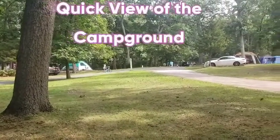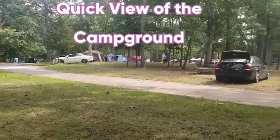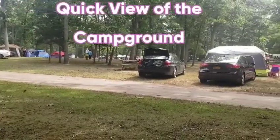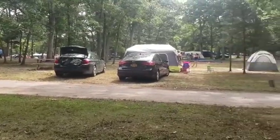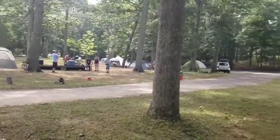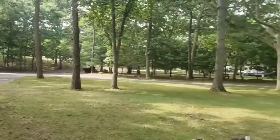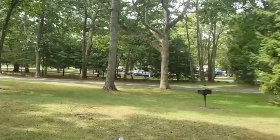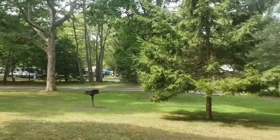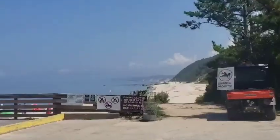And now, a quick tour of Wildwood State Park. We're standing in the entrance to D-Loop, which is for tents and sometimes small RVs. As you can see, it's very wooded and nice. There is a picnic table on every site. Beyond those trees is the full hookup RV sites. And as you can see, there's some community grills to use here.